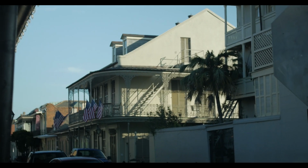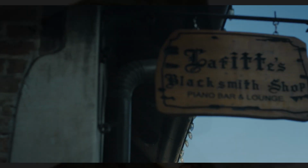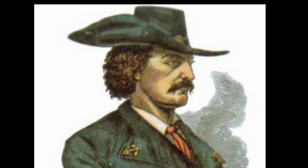Yes, it is ironic that it's called the French Quarter, as it's not very French, at least architecturally speaking. The building is most famous for being owned and operated as a blacksmith shop by Pierre Lafitte in the early 19th century. Pierre's much more famous brother was the pirate Lafitte, Jean.